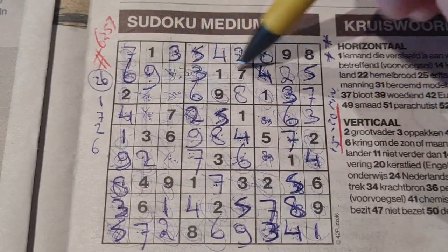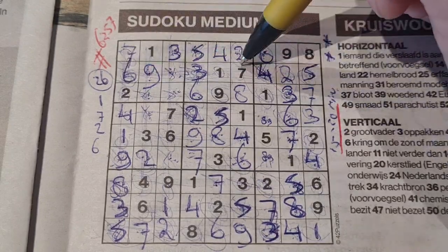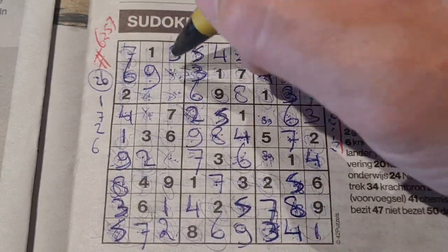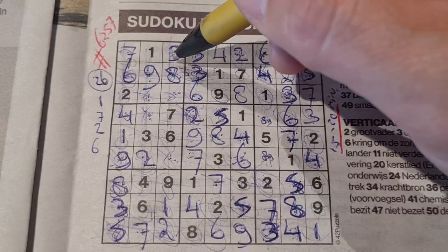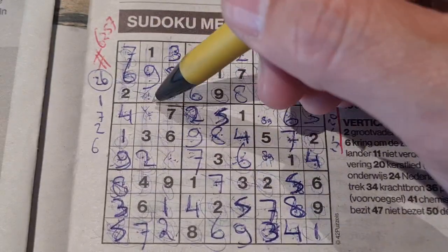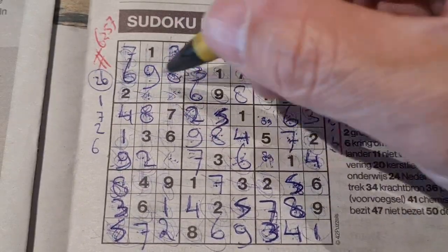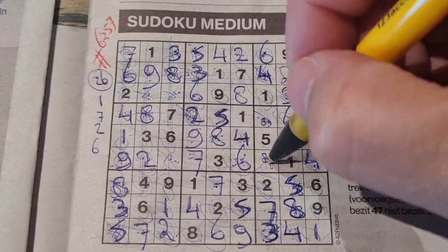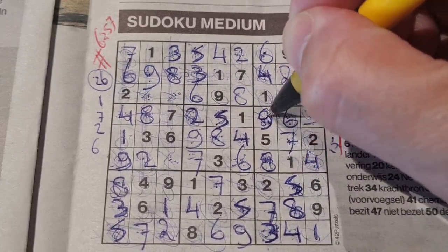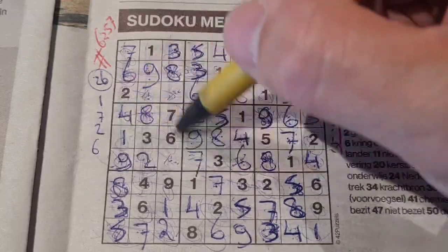One box left in the second row, the eight is missing. So we have eight in the third column, eight in the first column, so in the column between, the second column, the only place left for eight should be there. Eight and a nine, we have eight now in this row, no eight there, eight should be here, and a nine goes there.